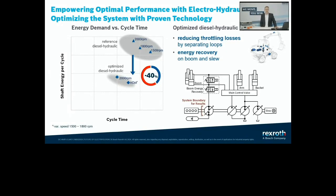And then we did another step. We introduced variable speed on the diesel engine machine. And with all these measures, we achieved a reduction of the consumption by about 40%. And if you look at again, or think again about the values that I have presented on the previous slide, you can understand that somehow the different portions that go into this add up to, let's say, about 40%.